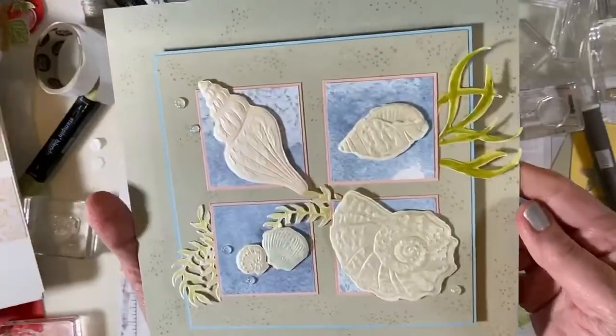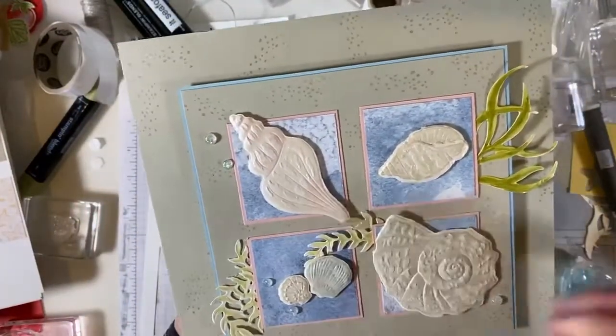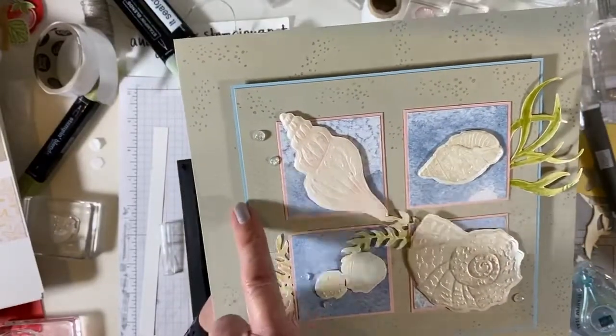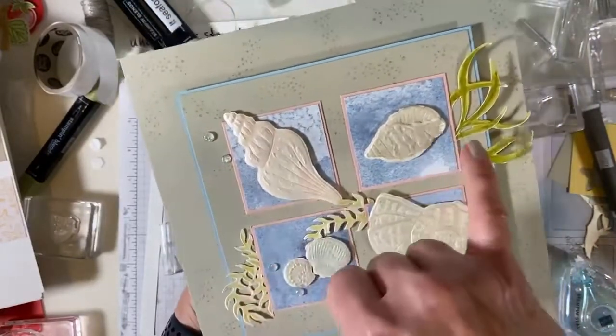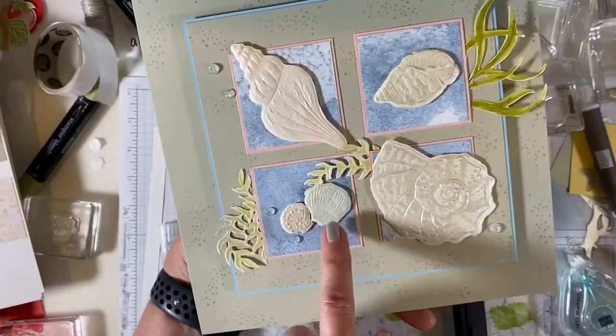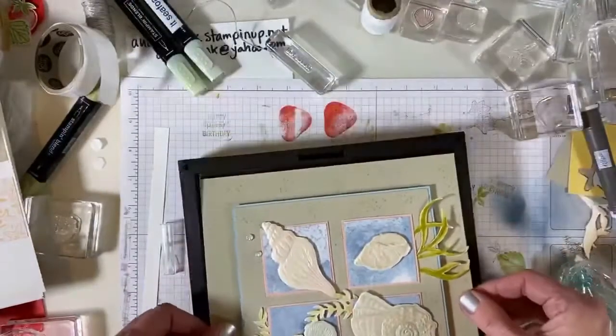There we go. Now you can see how pretty it is up close. It does look really pretty in the frame, but for on camera. And so what I did, this is the DSP, Blushing Bride, Sahara Sand, Balmy Blue, and I colored this with Old Olive, two colors of Old Olive here, the light here, and then the little shells, all nice and softly colored. So I think it's super fun.